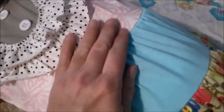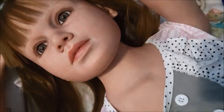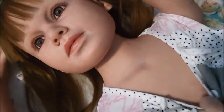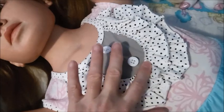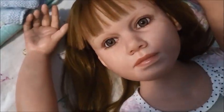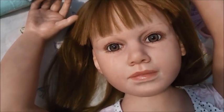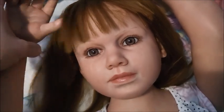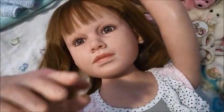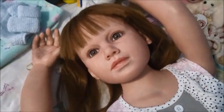But yeah, this outfit, she also has a chest plate, down to right here. Honestly, it's kind of awkward changing her because she is definitely a size that she could dress herself. It's really awkward changing her, I must admit.